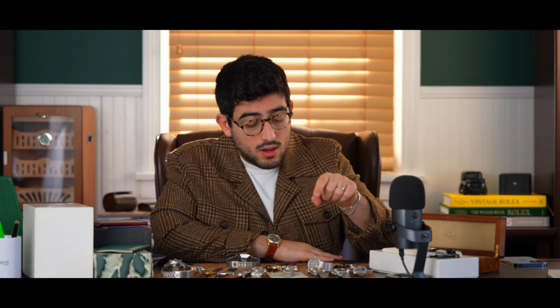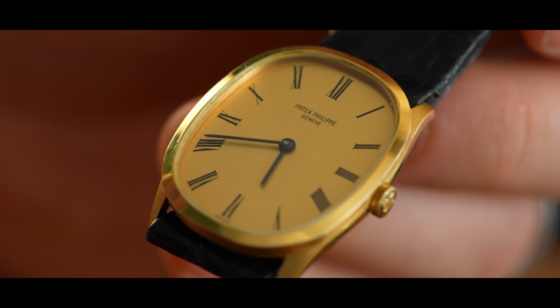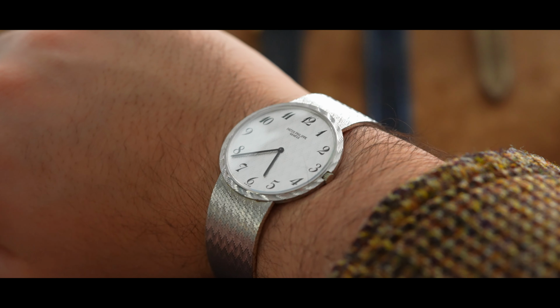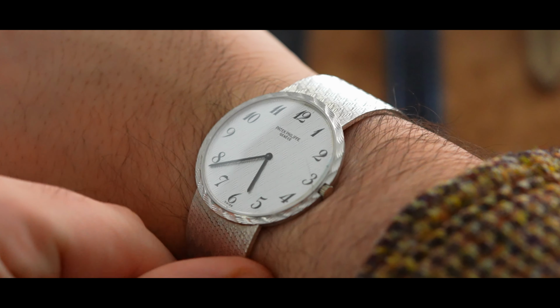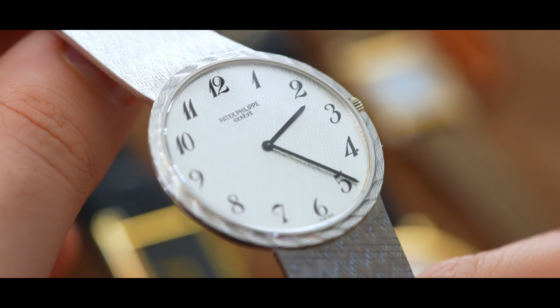Lastly, we have two of the more oddball watches from Patek, an Ellipse with lugs. This one is in fantastic condition, circa 1970s in yellow gold with a matte finish Roman dial, original strap and buckle, and then this very rare, ultra slim integrated bracelet. This thing is in mint condition. The Florentine finish is beautiful on the bracelet and dial, and it features Breguet numerals, which is pretty special.